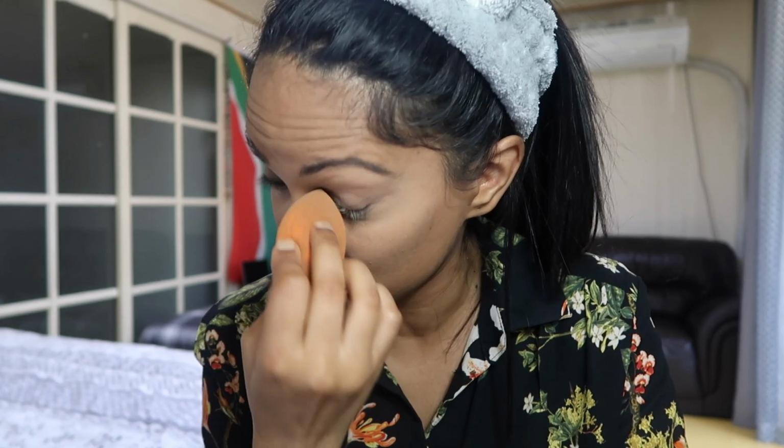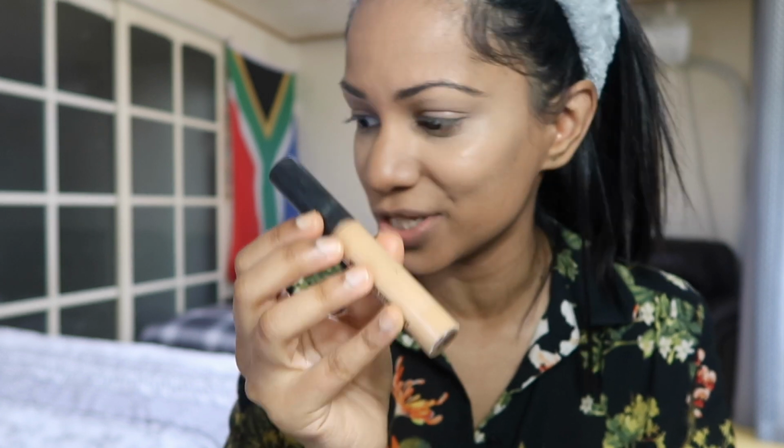Not intentionally, it's just that welcome to Korea where they don't really cater for brown people. This is the shade NC35. This was the darkest concealer that they had. It looks kind of white and crazy now, but trust me when I say that if you just give it time, it will start looking normal eventually.